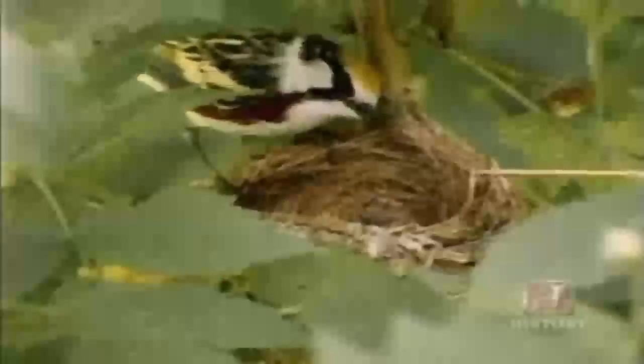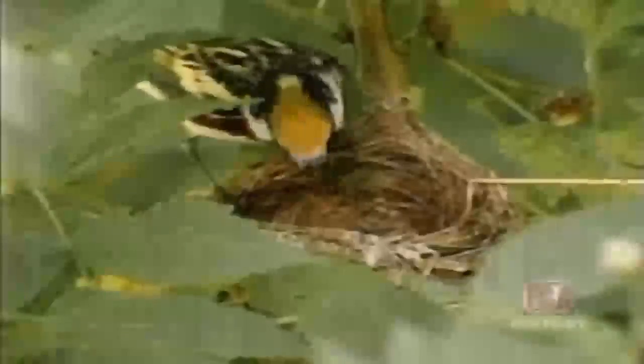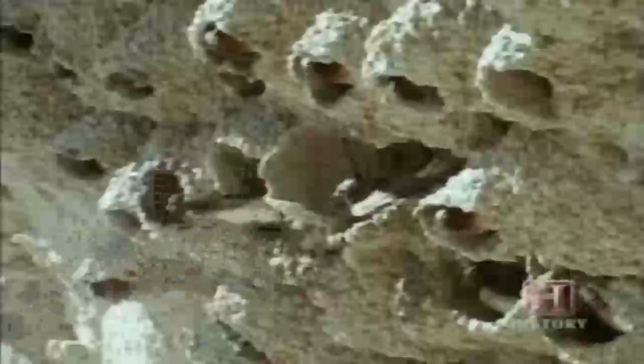But not all birds are woodworkers. Many strive for something a little more concrete and make mud their construction material of choice. Swallows build their nests high on the walls of buildings or under bridges and freeway overpasses. Inside, the birds lay straw and feathers for insulation and to provide a soft floor for their eggs and young.